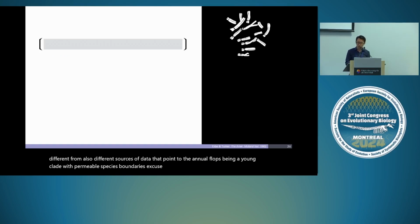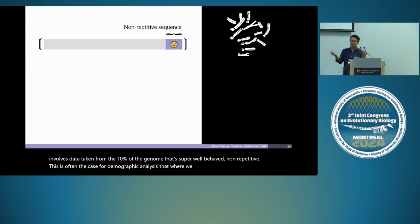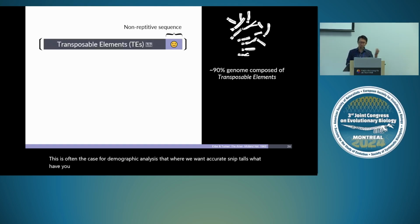Now, everything I've told you so far involves data taken from the 10% of the genome that's super well-behaved, non-repetitive. So this is often the case for demographic analyses where we want accurate SNP calls, what have you. But what about this other 90% of the genome that's repetitive?